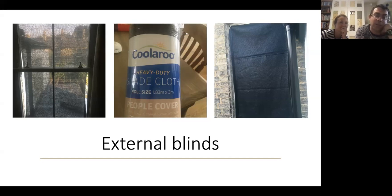So it's obviously blocking the view. It's quite dark, but it's cutting out an awful lot of the shade heat. You want to say anything else? No, they were very cheap and easy to make. I mean, because we've only used that for the sort of hottest days this summer, so they're not very easy to take down and put up.